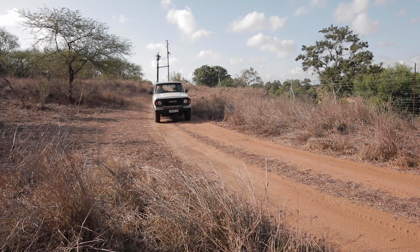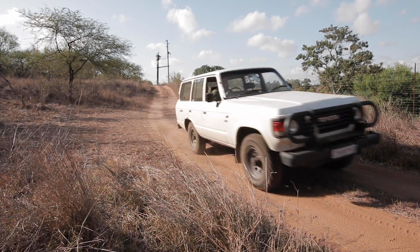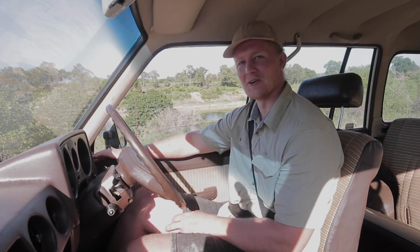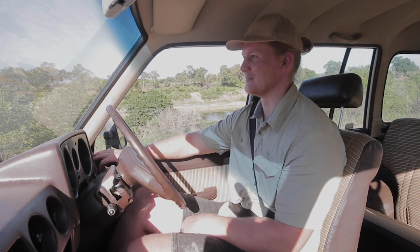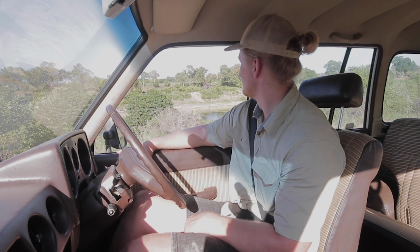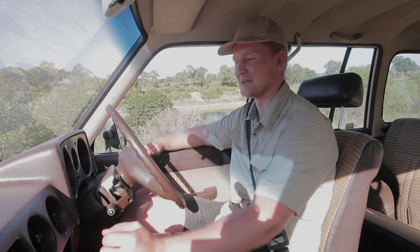Oh damn. There's a big herd of Cape buffalo that have come down to the river to drink. I don't know if you'll be able to see that in the background, but there's at least 50 of them. Really cool.